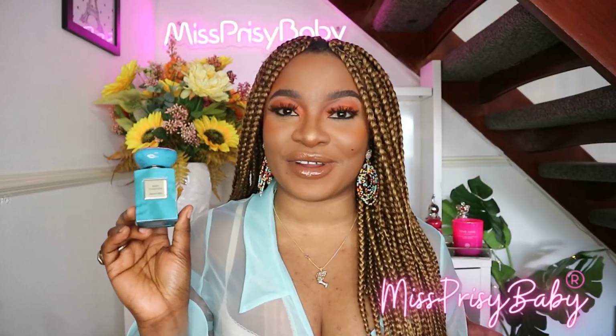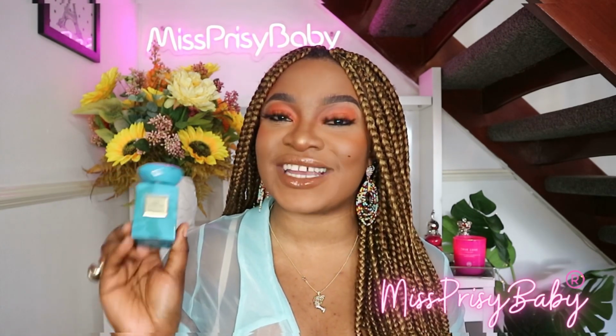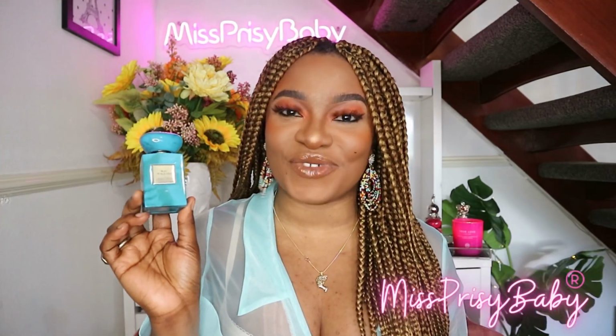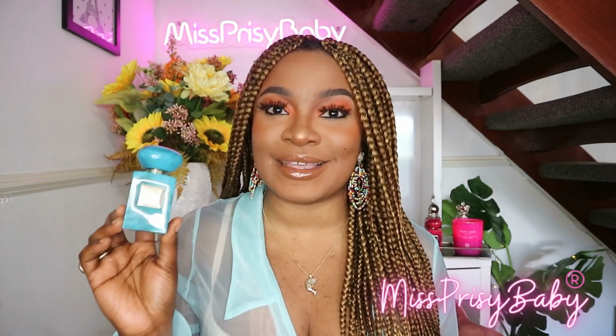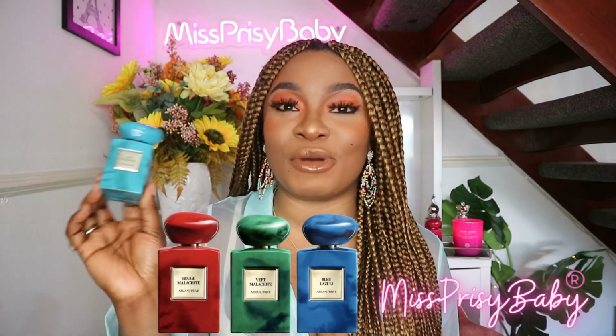Starting off with a bit of background about this fragrance, Blue Turquoise is an amber spicy fragrance that was launched in 2018 by Giorgio Armani. The history of this fragrance, according to the website, states that the perfumer took some inspiration from India. Blue Turquoise is in the same line as Rouge Malachite, Burnt Malachite, Blue Lazuli, and then we've got Blue Turquoise.